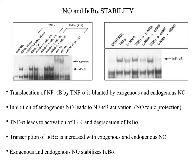And this is kind of a busy slide, but that I can summarize by saying that translocation of nuclear factor kappa beta by TNF-alpha and other Th1 cytokines is blunted by exogenous and endogenous nitric oxide. Inhibition of endogenous nitric oxide leads to nuclear factor kappa beta activation. So we depend upon tonic nitric oxide generation to prevent inappropriate inflammation within the vascular wall. TNF-alpha and other Th1 cytokines lead to activation of IκB kinase and degradation of IκBα. Transcription of IκBα is increased by exogenous and endogenous nitric oxide. Exogenous and endogenous nitric oxide stabilizes IκBα.